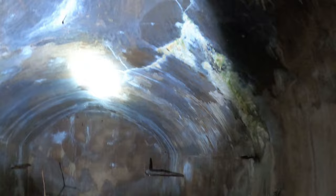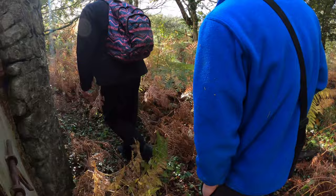Oh, look at this one. Oh, yeah. And ladders go up to, no, it's been filled in. That's strange, isn't it? Well, it don't go up, does it go down? No. That's very strange. Pretty little building, isn't it? Proper castle-esque.